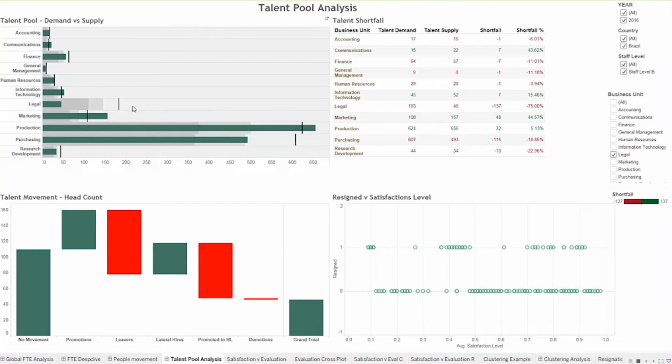To give a numeric representation to this graph, we have a table here on the side that captures how much is the shortfall. So this is a shortfall in number, but I'm more interested in the percentage of shortfall, which I see is 75% for the legal division. I would look for more measures to understand where this talent in legal is moving to.